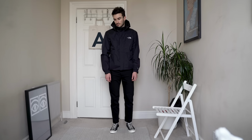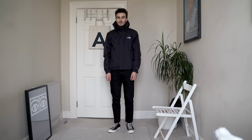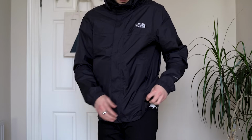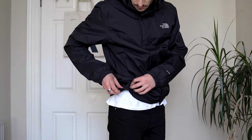On the colder days, you're going to want to wear a jumper or a fleece, so having enough room is a must. It's got a built-in hood, which I'd always recommend you go for with a raincoat. You don't want a wet head, and it's got a drawstring around the waist, and this is a feature that I really love with my raincoats. I think it looks better when they're pulled in.